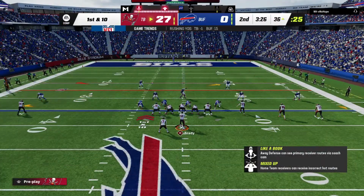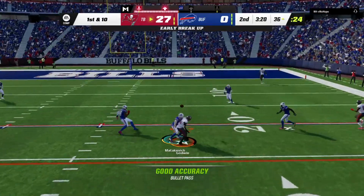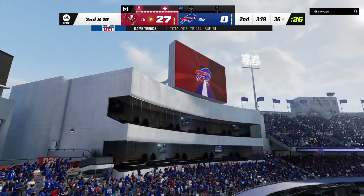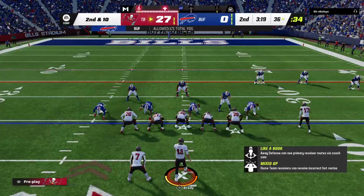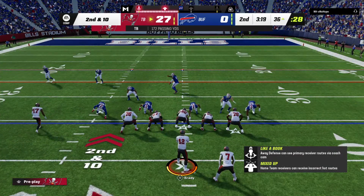So 1st and 10 now in Buffalo territory at the 36. Now Brady gets away with one. Lucky, could have been intercepted, but it falls to the ground. I see the surprise in your face there, partner. That is a rare incompletion from him. He's been on point this entire game. He has percentage completion-wise way up. Not that time.